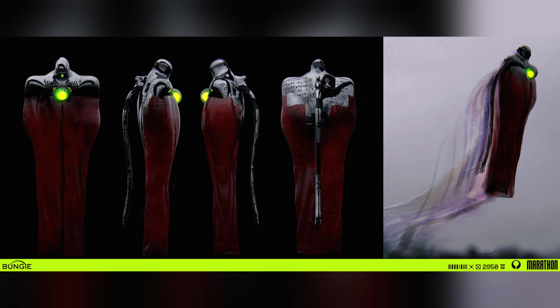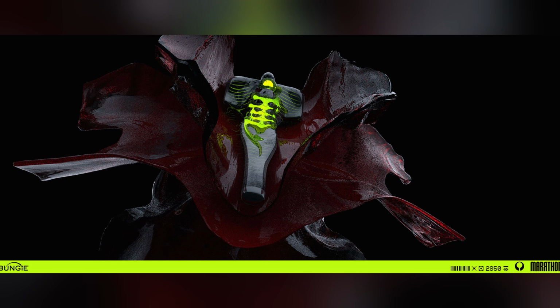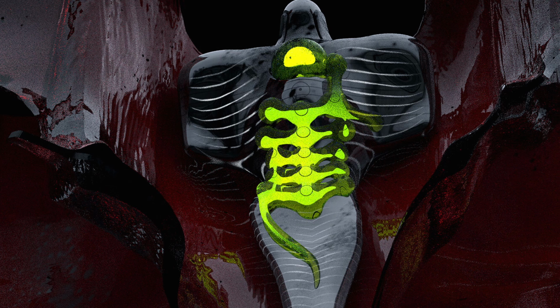I never made it that far, but I can definitely compliment its visual design. It's very evocative of the original Marathon visuals. In the design of the compiler, we move away from the boxy geometric nature of everything else in this world, which makes this being recognizably alien.